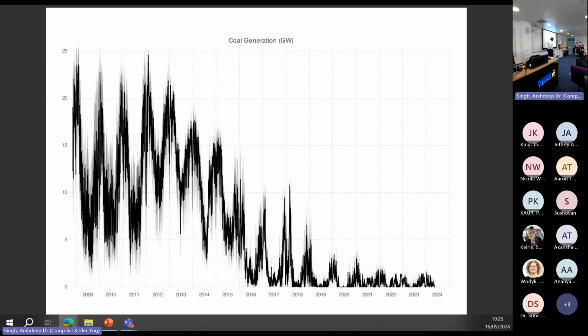Okay, so you can see, going back to 2009, coal was generating sometimes up to 25 gigawatts in the UK, and it's basically gone down to nothing. So there's a few coal power stations which are kept on standby. They may generate a gigawatt of power, a couple of gigawatts, but most of the time they're just switched off. And so this has given rise to this huge reduction in carbon intensity.